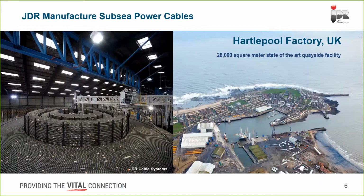I'm not sure how many of you were familiar with JDR, but we're not too far away from your doorsteps, those based in Tyneside. And it's really useful having the vessels come up here to the dock. This is our factory here, so you can see it's quite large. And that means that we can manufacture very, very long lengths of cable and load them directly onto vessels as they're easily transported to where they need to be.